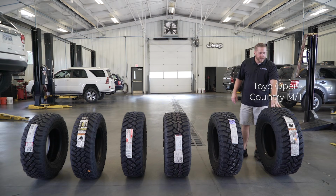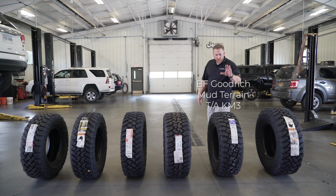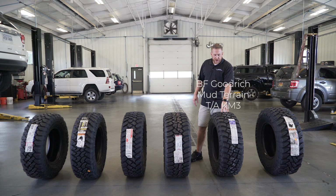Toyo Open Country MT is my favorite tire for those guys with heavier trucks, 3/4, 1 ton trucks, guys that are really putting a lot of heavy highway mileage on them, maybe towing a trailer. This is my favorite tire for that. Goodrich KM3 is my favorite tire for the guy who's maybe got a Jeep, one of the new JLs or a JK with a moderate lift on it that really wants to do a lot of things. Maybe wants to go off-road in the mud, but also go off-road in Moab, Utah, and some of these other places that are more challenging in different terrain.